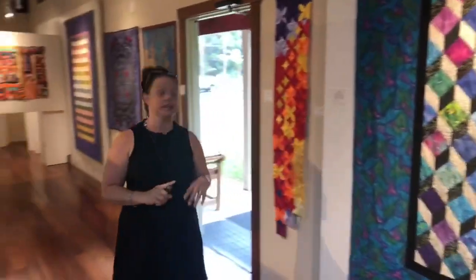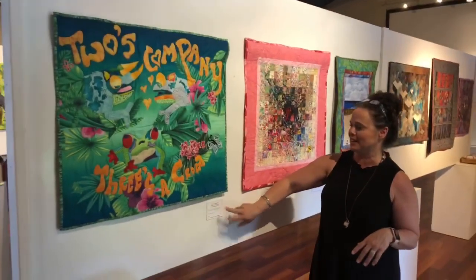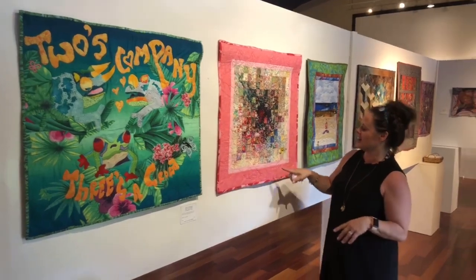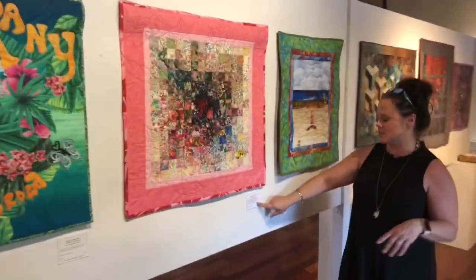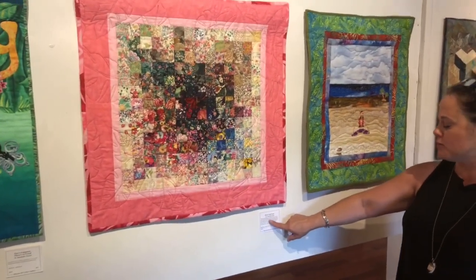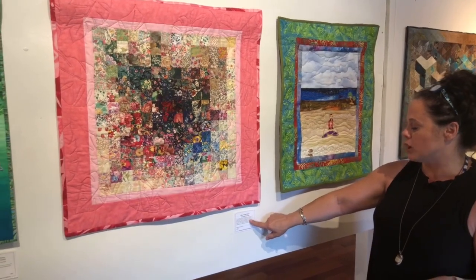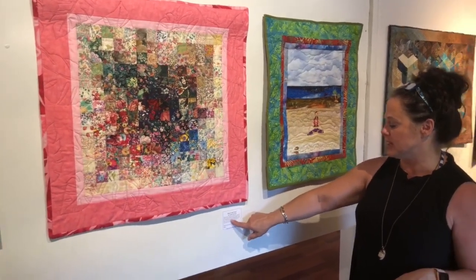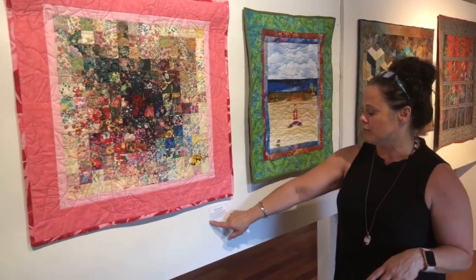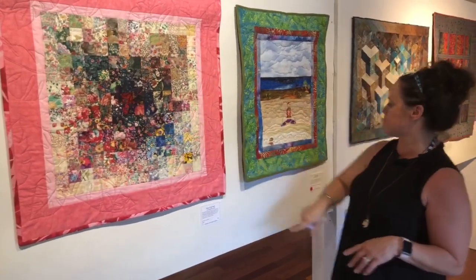So let's go right over here. We've got some more really neat quilts going on. Here's Two Company, Three's a Crowd, with some lizards and a frog down there. This one is called Heart and Soul, and she says this quilt was pieced in Indiana, but it was not until I moved to Hawaii that the inspiration for the backing, the border, and the quilting design came to me. The leaves in the fabric led me down the path to use the outlines of the leaves for the quilting design. So you can see that she's quilted a leaf pattern in this background.